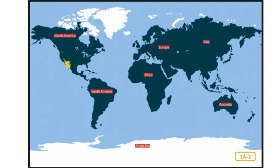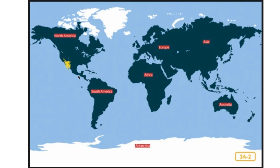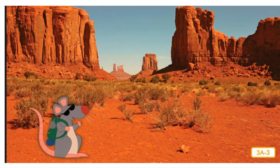So here is where we are going to be learning about today. It's this yellow area over here. It is the southwest of the United States and northwest of Mexico. So listen carefully to find out more about the Sonoran Desert and how animals have adapted to living there.